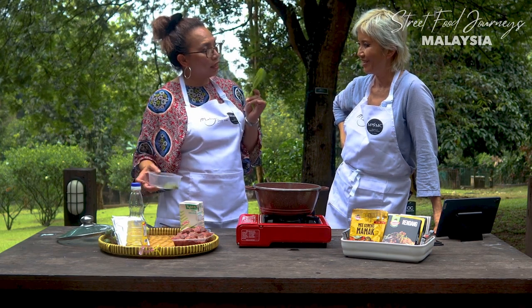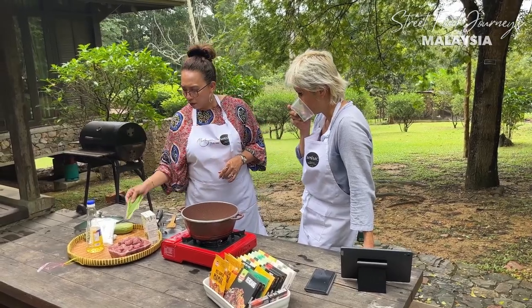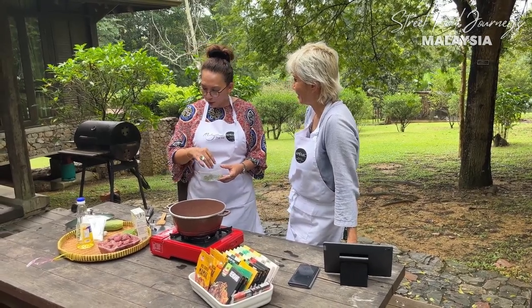This you cannot get easily in Europe, huh? This is turmeric leaf. It's a very nice blend. Oh, I love the smell. You need to have this when you cook, then you feel like home, you know? If you can find it. So I'm going to use it now. I'm going to make the best of whatever I can in Malaysia.